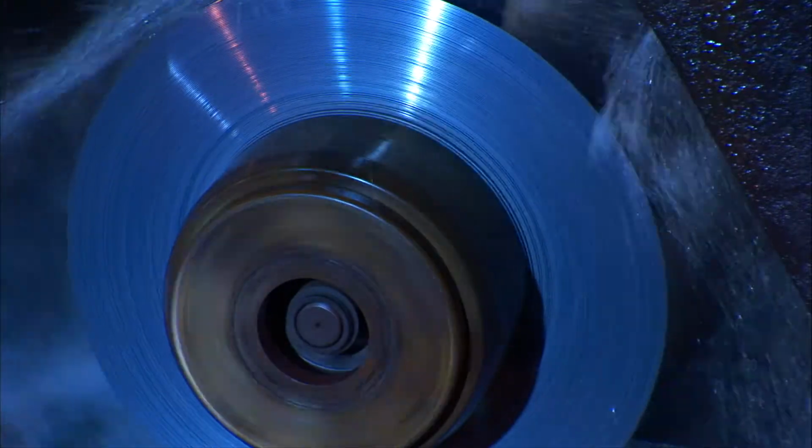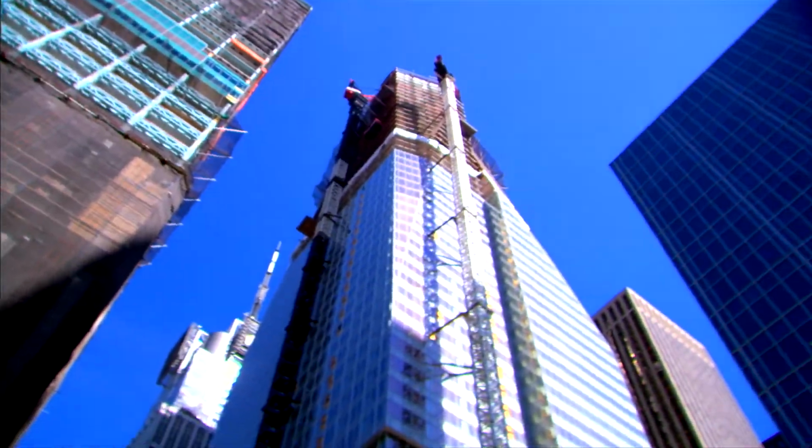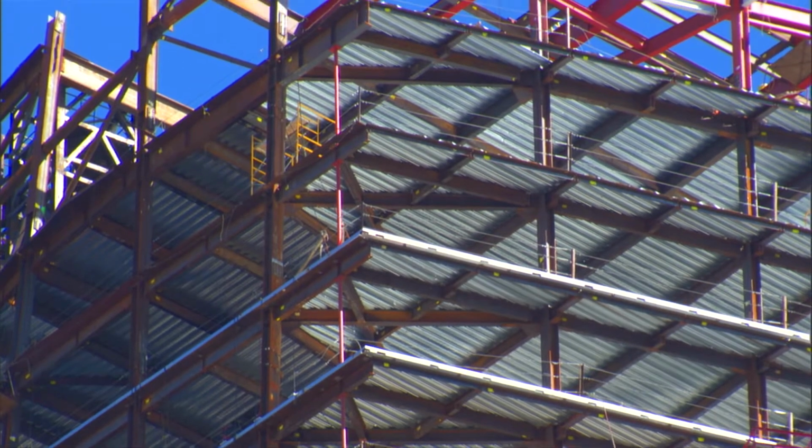Steel. It touches our lives every day in the cars that we drive, the buildings we live and work in, the appliances, machines, and materials that make our modern lives easier.